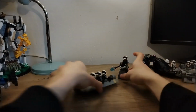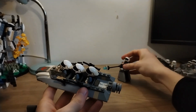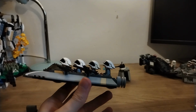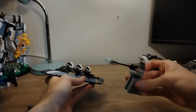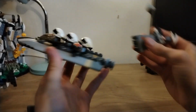This Rebel Scout Speeder without the cannon, you know, it's a Rebel Scout Speeder. Theoretically, if you had an extra minifigure, you could have an extra minifigure on this, and then you can also have your cannon. The cannon is quite nice, it spins freely. And this is a very strong design.